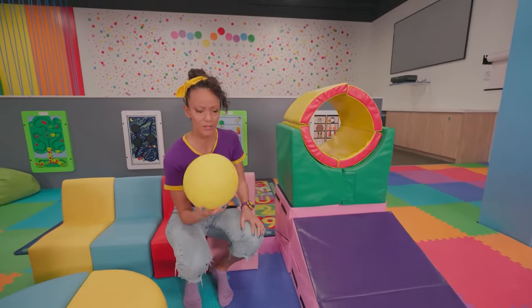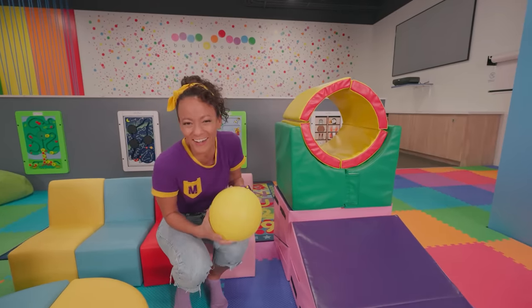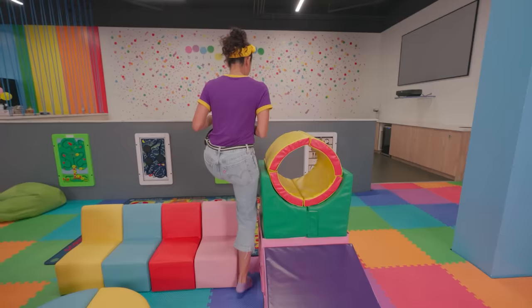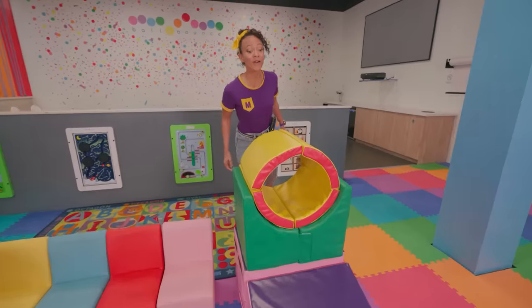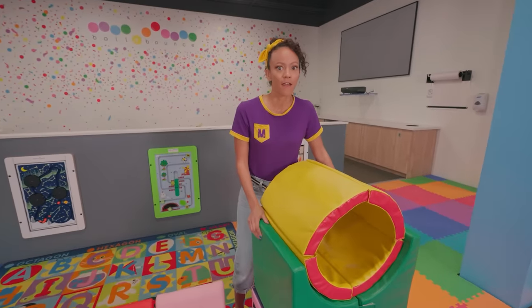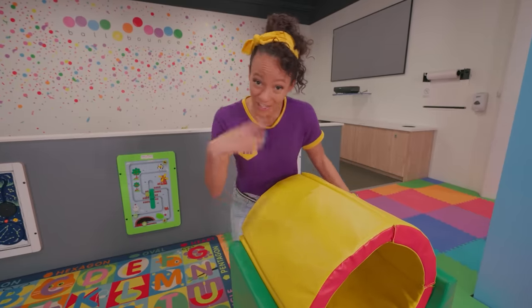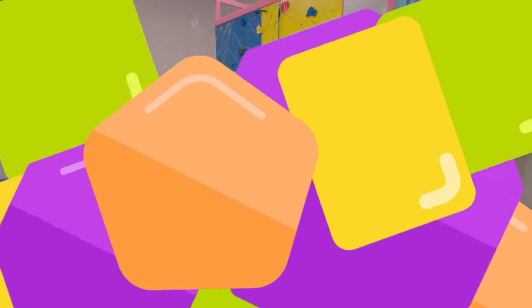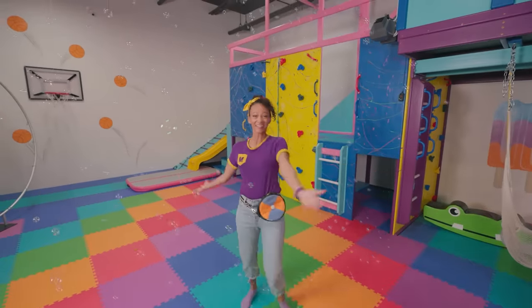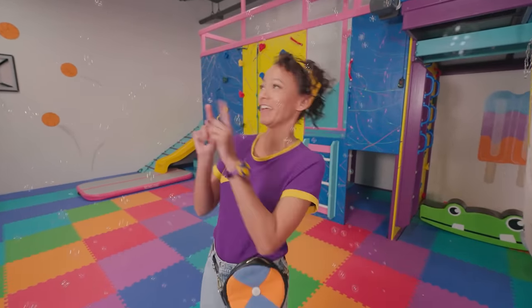And this ball is here too. Should I throw the ball through the circle? Okay, let's do it. All right, ready? So long, ball. Woo! Hey, I see some really special circles over there. Come on. Look at all of these bubbles. These are the cool circles that I was talking about.